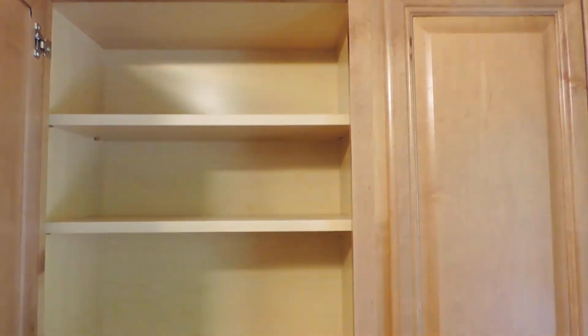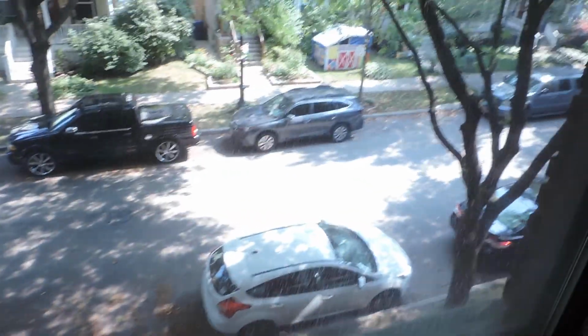Storage above. These shelves are about 10 inches deep, and they're 3 high. I'm not going to open everything, just because it's boring and it takes too long, but you can see they're very available, very usable. This window is facing east again, and there's more parking again.